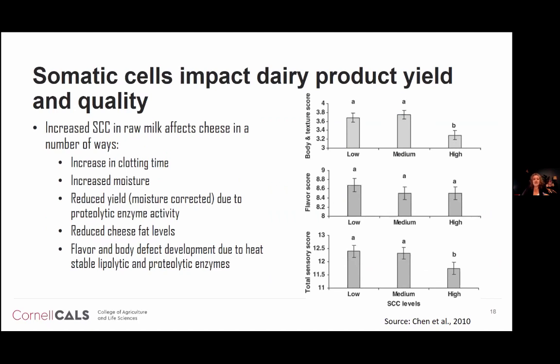So when we have those increases in somatic cell counts in the raw milk, we see this increased clotting time. I was talking about the fermentation efficiency, so it takes longer to make cheese. Increased moisture, reduced yield when we correct for that increased moisture, so we have less actual protein in that product. Reduced fat levels, and then we can see flavor and body defect development due to these heat stable enzymes that are left over in that milk.